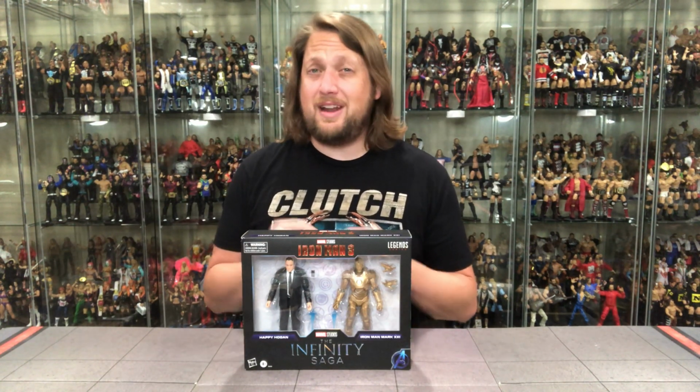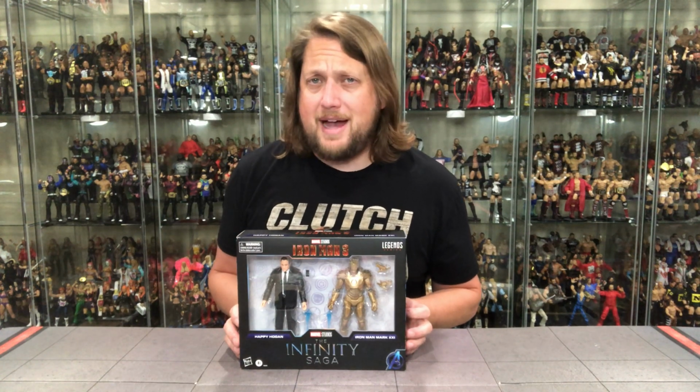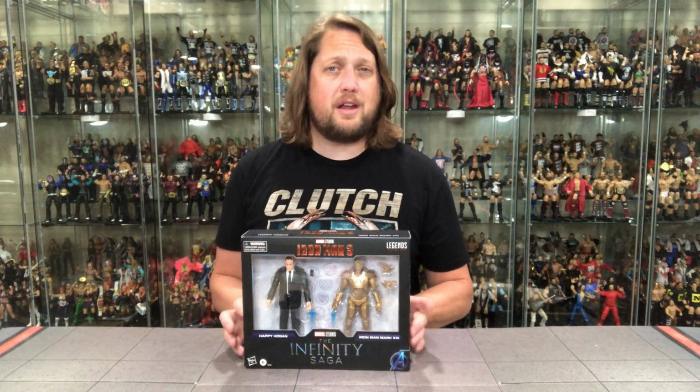But I gotta think, if any of the packs, honestly, go to clearance, it'd probably be this one. I don't know if a lot of people are clamoring for this Iron Man, and Happy Hogan's probably somewhere in the middle, but we'll talk a little bit more about him once we get him unboxed here. But you guys, feel free to tell me your thoughts in the comments below. But we're gonna do it like we normally do it. We're gonna take a look at the packaging, we're gonna talk about it, we're gonna unbox it, we're gonna talk about it. We'll see where it goes from there.